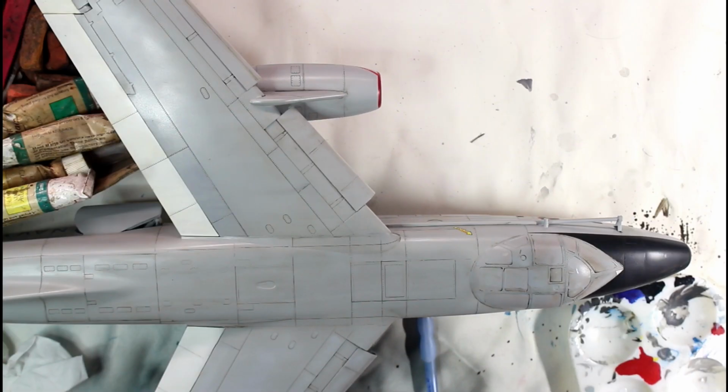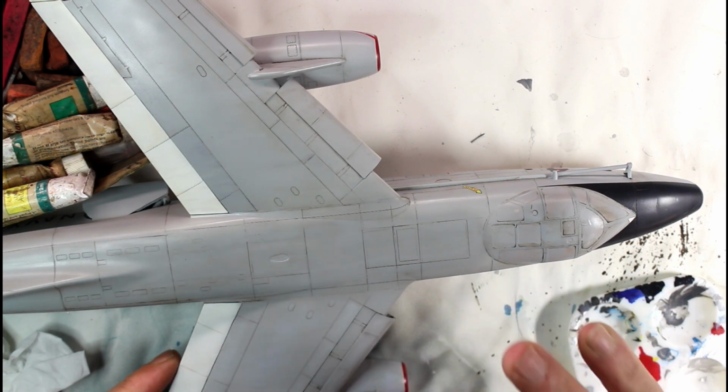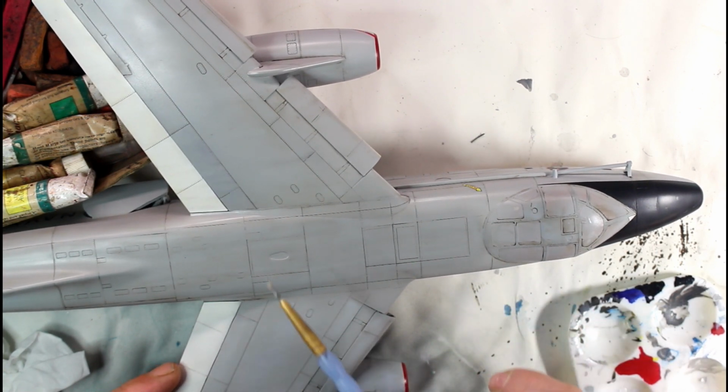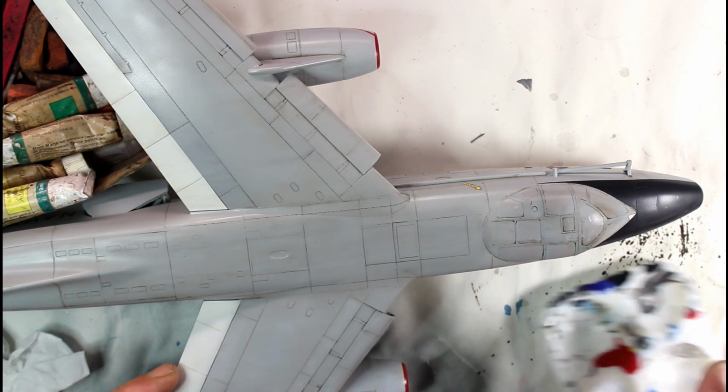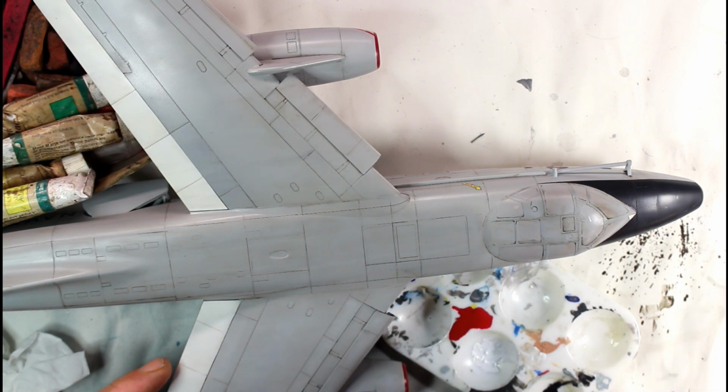Okay modelers, again forgive the noises in the background. I've got the air vents running. I just want to show you what I'm doing to weather this aircraft. Now this is going to take me quite a while because it is such a large aircraft. What I've got is this brush here, and I've dipped it in white oil paint mixed with just the smallest smidgen of black to give a grey.